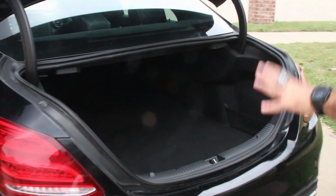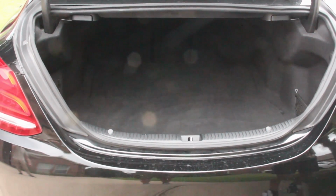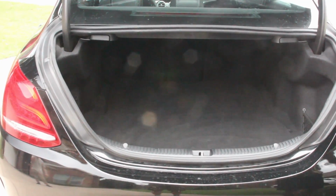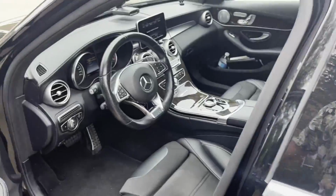So as far as the trunk space goes on the C63, it's actually pretty decent sized trunk, especially compared to the coupe. You know, it's your typical C-Class trunk you get on a sedan, so no complaints here. So let's hop into the interior of this thing and see what it's all about.